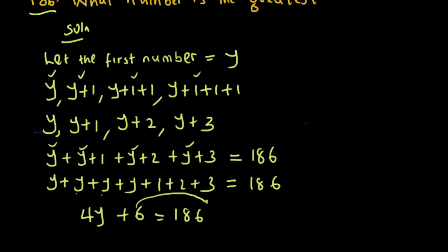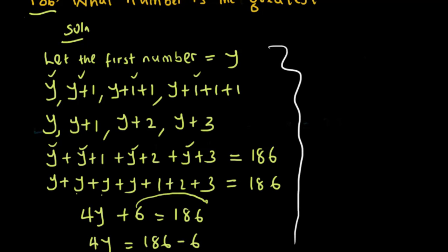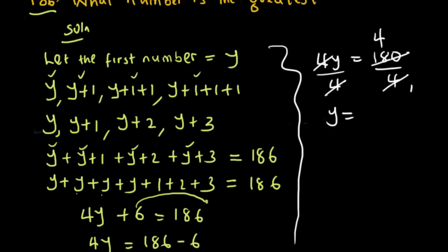Now 6 goes to meet 186. Now we'll be left with 4y equals 186. When plus 6 crosses the equal sign, it becomes minus 6. Does this make sense? So let's solve the remaining part here. We'll have 4y equals 186 minus 6, which is 180. To find y, we divide both sides by 4. 4 cancels 4. I'm left with y equals 180 divided by 4. 4 in 18 is 4, remainder 2. 4 in 20 is 5. So it means y equals 45.